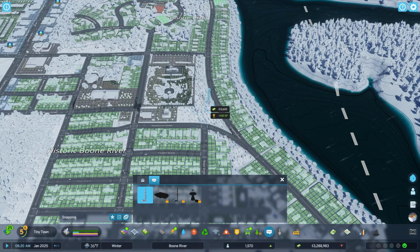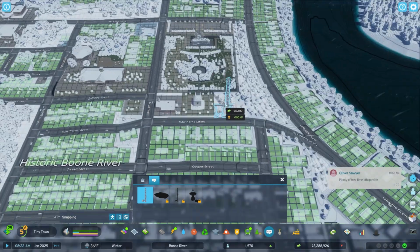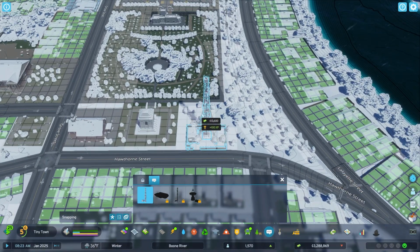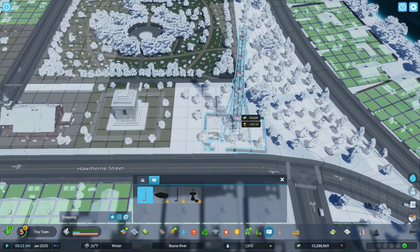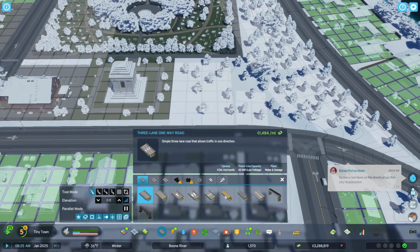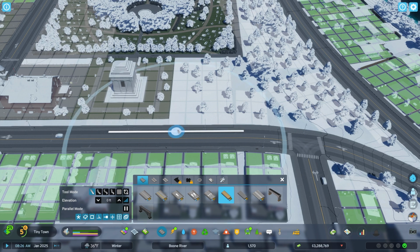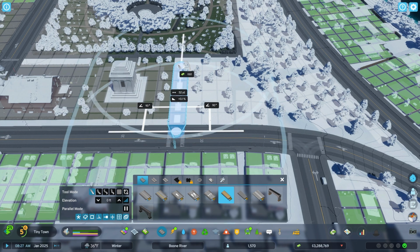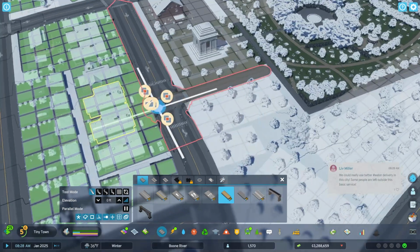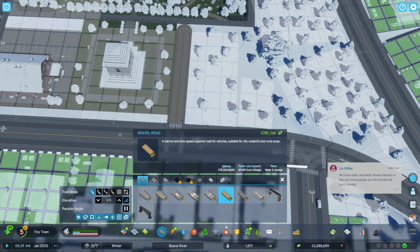Truthfully, that is a good spot. I was trying to figure out what I wanted to do with this spot because I have a little pocket of stuff, and I think that would be perfect. The one thing I want to do, so it's not loading on right there, is I'm actually going to go into our roads, and I'm going to grab ourselves a gravel road. Why am I going to do that? Well, I'm going to pull this guy back a wee bit, and we're going to load onto this gravel road instead of the main street here.